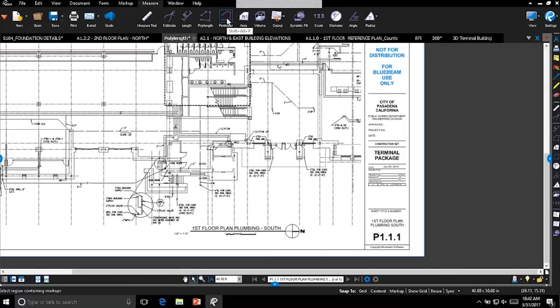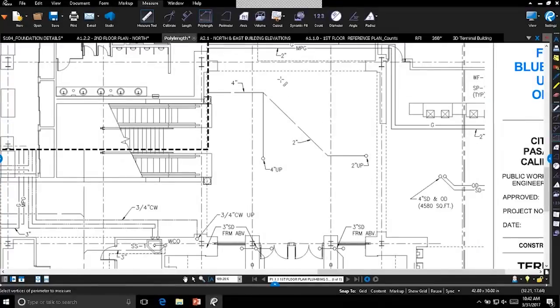However, there might be times where I need to see how long a certain segment of pipes are. So in the past I might have had to use the perimeter tool, but I had to segment them out manually. Now with Revu 2017, the all-new polylength tool allows me to lay out my pipes and be able to see not only the total length of my pipe, but it also lets me show them in segments. In this case, you'll see that as I start using the polylength tool, it automatically snaps to content.